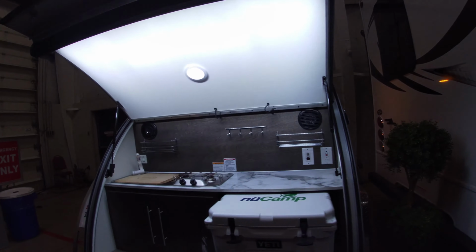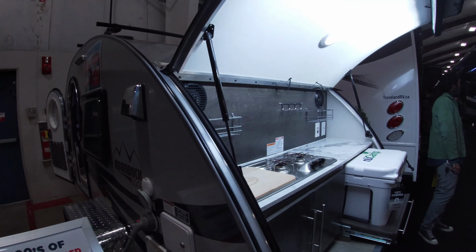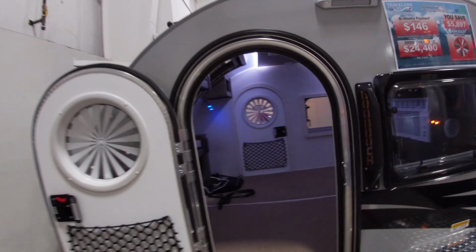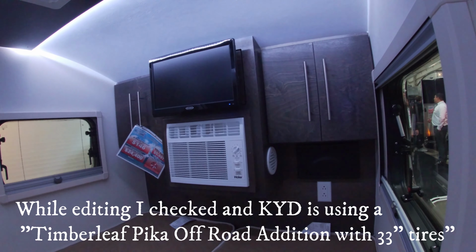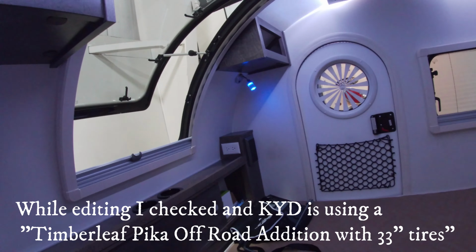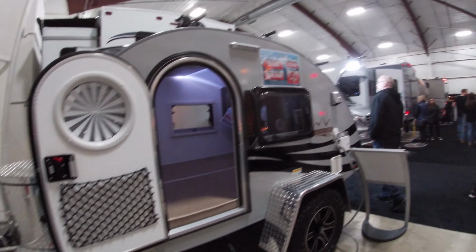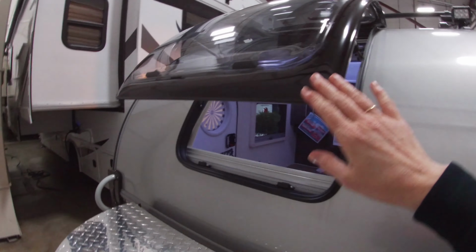And here is a little pod. So I think this is very similar to what Mark and Trish on KYD have. A little tiny bunk in here, and that's an AC and I guess a little heater in there. And this one's got a little hatch. So I think this is a little different. Really rugged. So this one might be a little bit bigger. It's got this nice window for air and good ventilation.